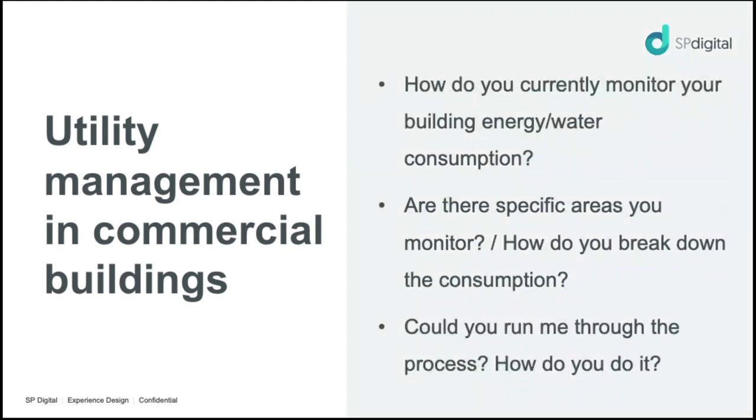So here are just some example questions that we have. Usually, when we're trying to investigate utility management, I will start off with a very open question: how do you currently monitor your building energy water consumption? And if they start rambling on, I will skip a lot of my future questions. But if they don't and they need more prompts, then I'll use this as a conversational guide to help remind myself, okay, these are the areas that I need to probe into.